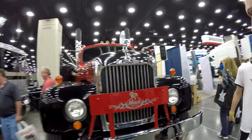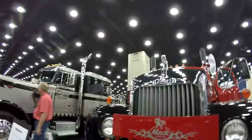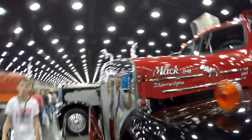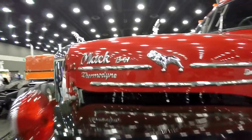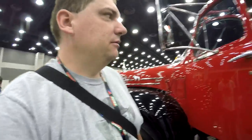Now, this is one of the old classic Mack trucks. I think it must be one of the ones that they built and restored, it looks like. And let's take a look at it. I really like that dog on there, the way they got that dog on there. That's pretty cool, I think. Let's take a look inside, what they got inside.